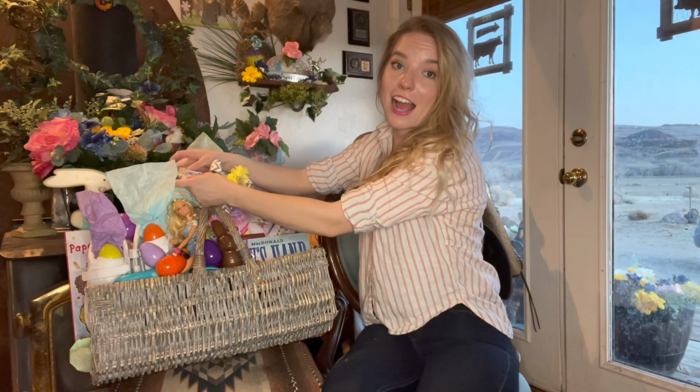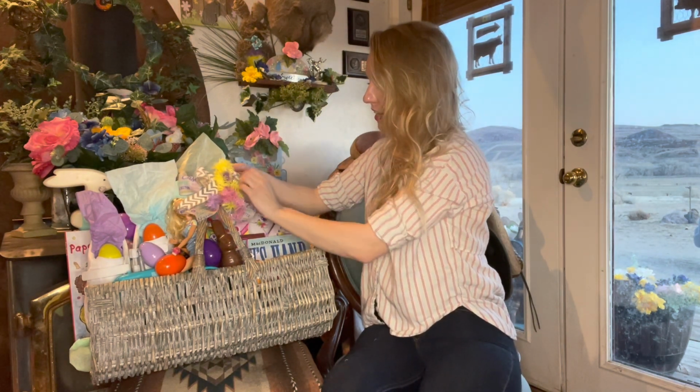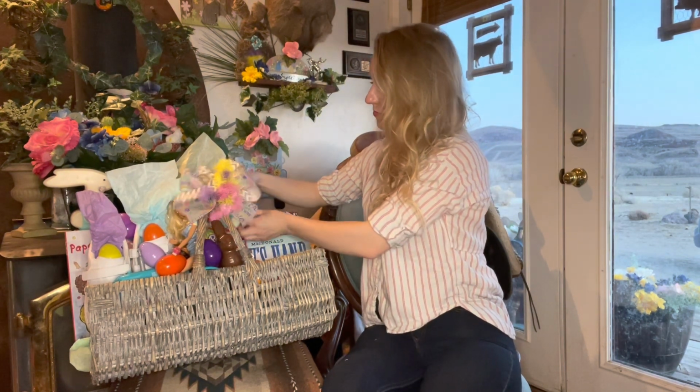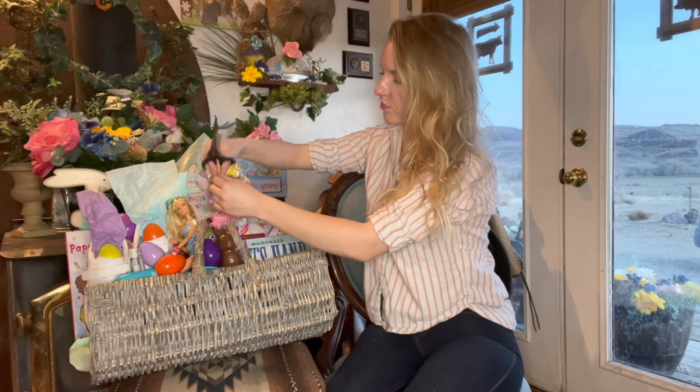Now, if you have multiple kids in the house, this is a good time to add a name tag and delineate whose Easter baskets are whose, because sometimes kids can get confused, and that is understandable. So there we have our big Easter bow. And if I wanted to, I could even add some tails to this, but I won't.